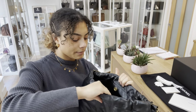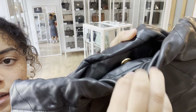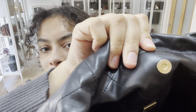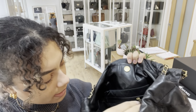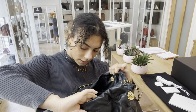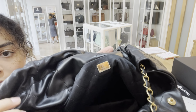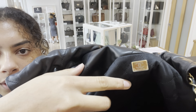And then inside, you can see we've got press-stud fasten, and that has got that Chanel on either side of that press-stud fasten. And then inside we've got one zipped pocket here. You can see that pocket still works really nicely. And then on the opposite side you can see just here, so in the newer Chanels, instead of having a serial sticker, we've got this metal tag, which has got that Chanel serial code on there.